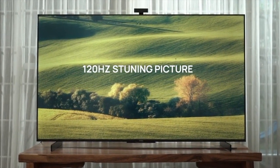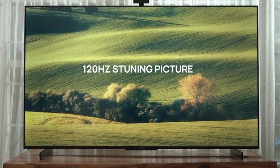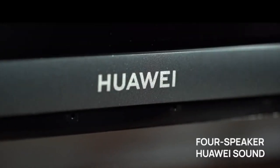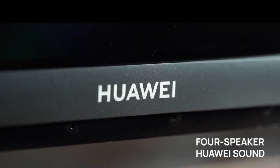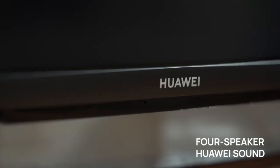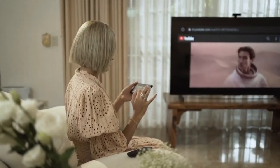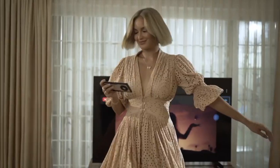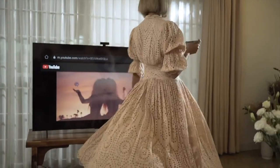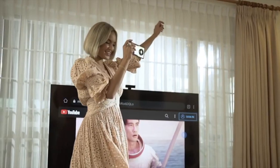That's because the Huawei Vision has stunning picture quality, which makes everything you see more vibrant and alive. The sound, which uses 4 Huawei sound speakers, is amazing too, because even without additional speakers, I already feel like I have my own fancy home theater. And you know what? Even if your TV is off, you can connect your phone and use the speakers to play music. Galing, diba?